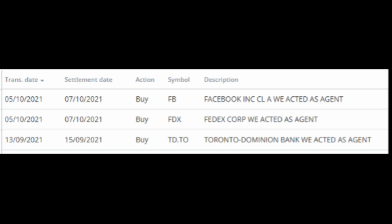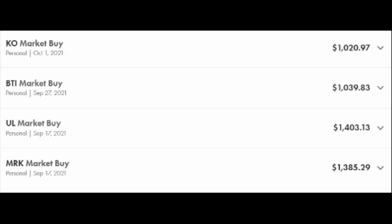And basically, they included the company Facebook, a new addition to the portfolio, and FedEx. We also added TD Bank, which is a stock that we already held in our Wealthsimple account, so a bit of duplication there. And then to hover over to some of the buys that we made in the Wealthsimple account, we added KO, aka Coca-Cola.